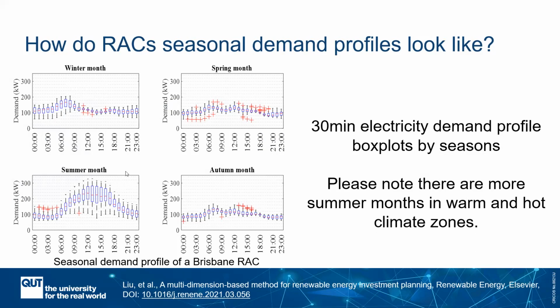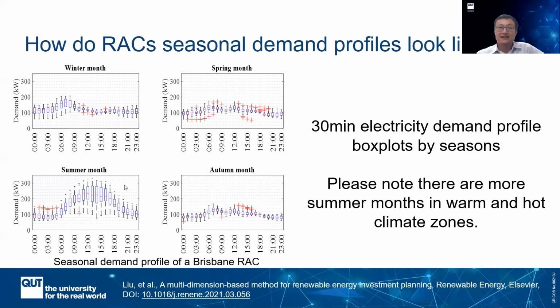Please note that the four seasons are not equally important. The reason is that in warm and hot climate zones, we tend to have more summer months. For example, in most of Queensland, like Southeast Queensland or Northern Queensland, summer is maybe from October to March of the next year. Of course, it varies slightly across the years, but here summer is more important for North Australia.